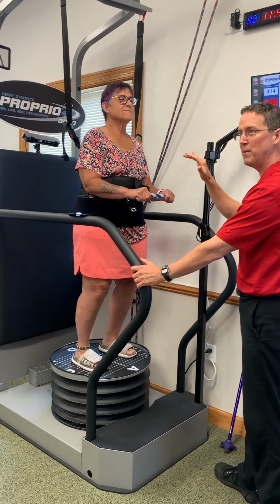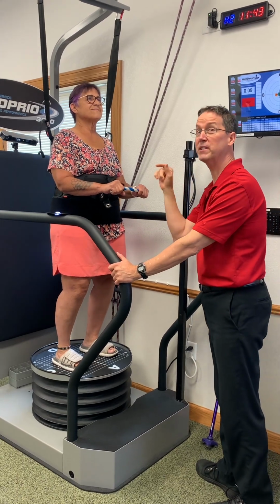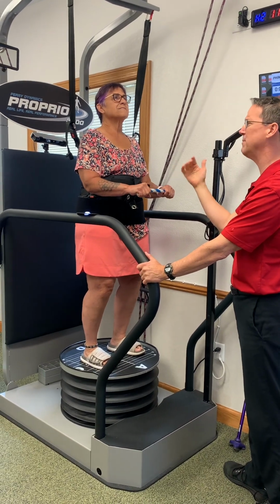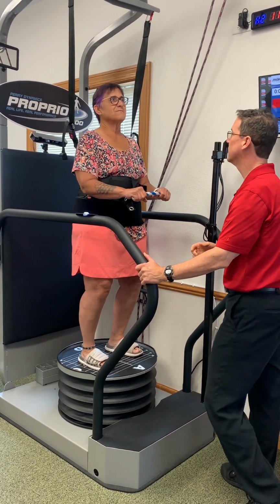I paused for a moment. You saw me pause. I looked at her and said, could she handle this program? I'm like, she can handle it, but it's going to be a challenge. Unless she's challenged, it's not going to help her balance. But it can't be so challenging that she's going to fall on her keister right away. That doesn't make much sense.